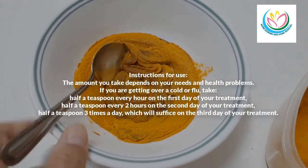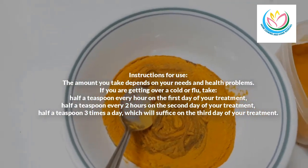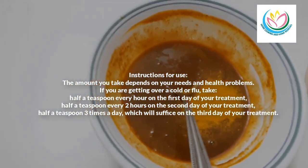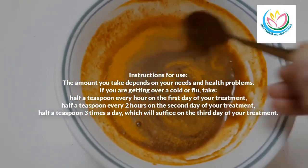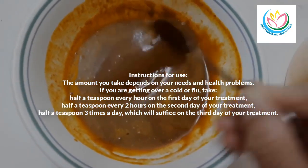Instructions for use. The amount you take depends on your needs and health problems. If you are getting over a cold or flu, take half a teaspoon every hour on the first day of your treatment. Half a teaspoon every 2 hours on the second day of your treatment. Half a teaspoon 3 times a day, which will suffice on the 3rd day of your treatment.